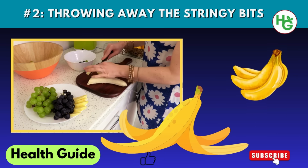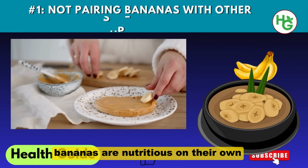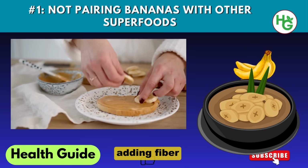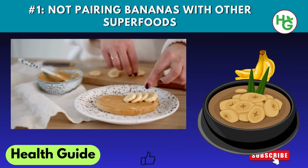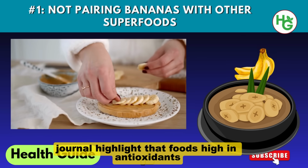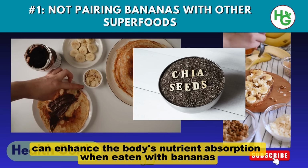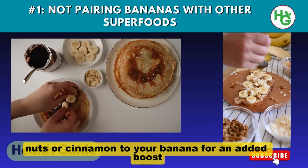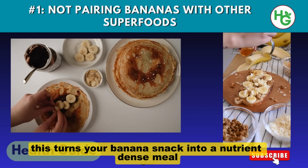Number 1. Not pairing bananas with other superfoods. Bananas are nutritious on their own, but pairing them with other nutrient-dense foods can boost their benefits. Adding fiber, antioxidants, or healthy fats can make bananas a more complete snack. Scientific insight. Studies in Food and Function Journal highlight that foods high in antioxidants, like berries or chia seeds, can enhance the body's nutrient absorption when eaten with bananas. Brown et al., 2015. Add a sprinkle of chia seeds, nuts, or cinnamon to your banana for an added boost. This turns your banana snack into a nutrient-dense meal.